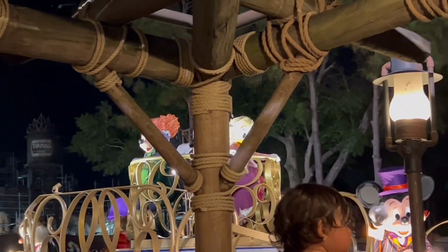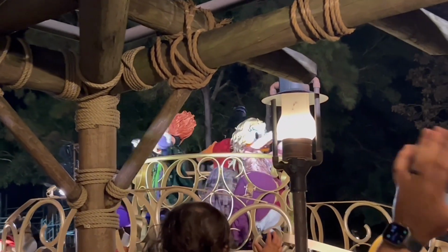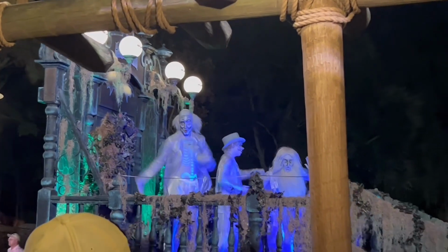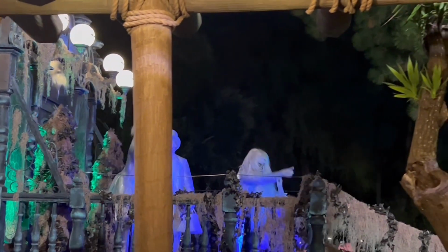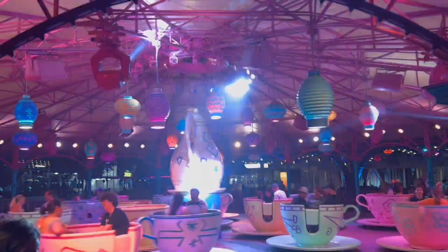It started in the Frontierland area and ended on Main Street. The route is on the map that they give you and also in the app, so check that out to make sure you're not missing anything. The music for that was great.